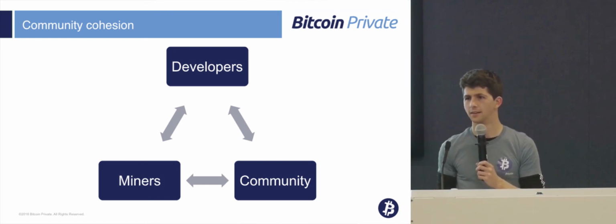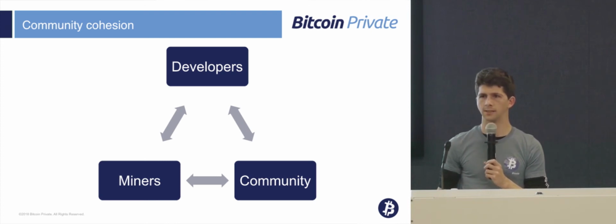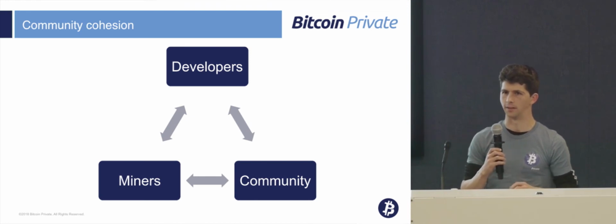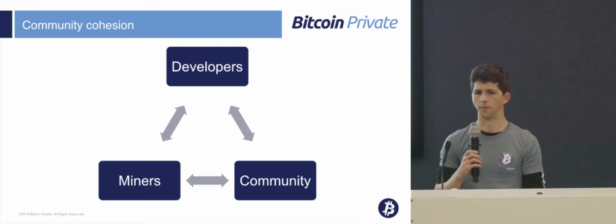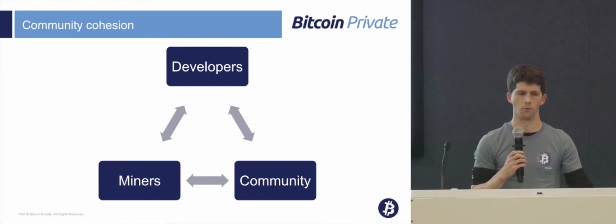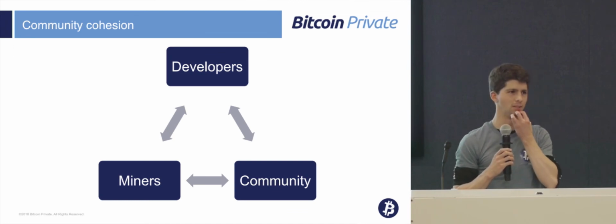But is this going to be added to Ledger Nano? There's a pull request in right now to Ledger Nano S. I think they're a little bit busy, so they haven't merged it yet. But I obviously want there to be hardware support for Bitcoin Private. Hardware wallets are great. Everyone should try them out.